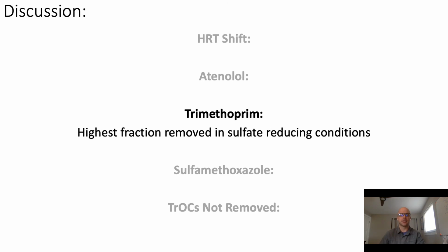This investigation suggested that trimethoprim may be more susceptible to enzymes and metabolic processes happening under sulfate-reducing conditions compared to nitrate-reducing conditions. Given that trimethoprim removal increased as sulfate-reducing conditions increased, the data suggests that saturated woodchip bioreactors could be used to augment a passive treatment system, making the overall system more efficient with respect to trimethoprim removal.